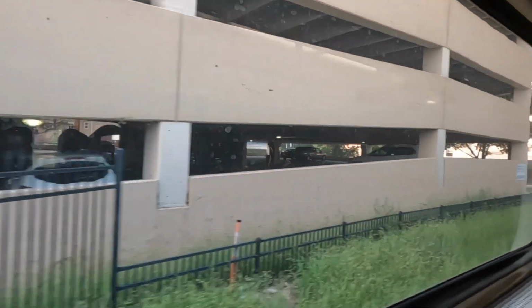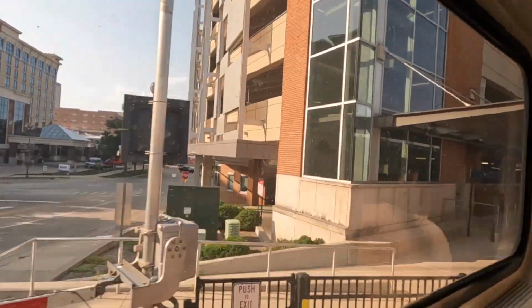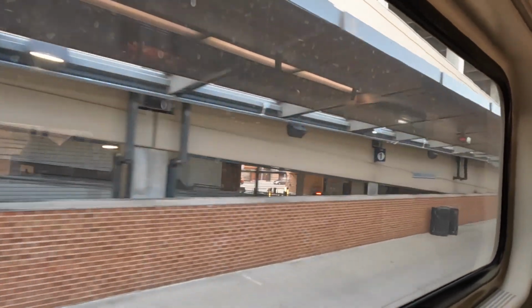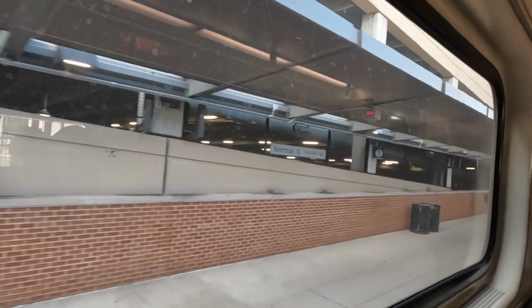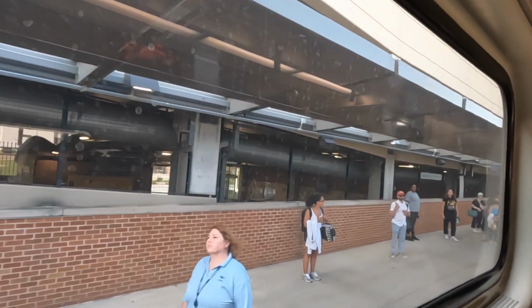Now we get into the famous city of stage, screen, and song. Well, at least where Henry Blake from MASH is, if you know what that is. Bloomington and Normal, Illinois. Right next to a parking garage. There's another platform on the other side.